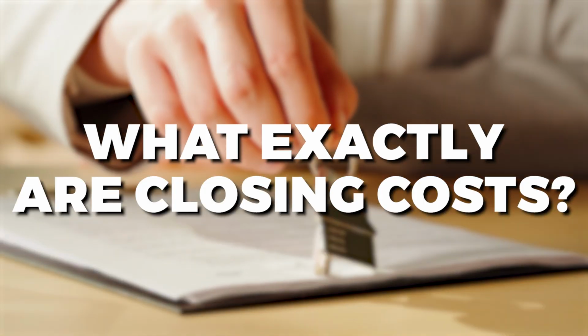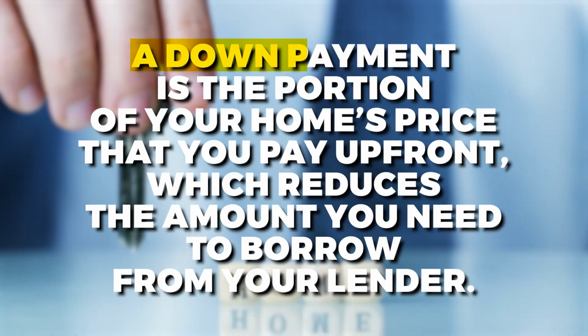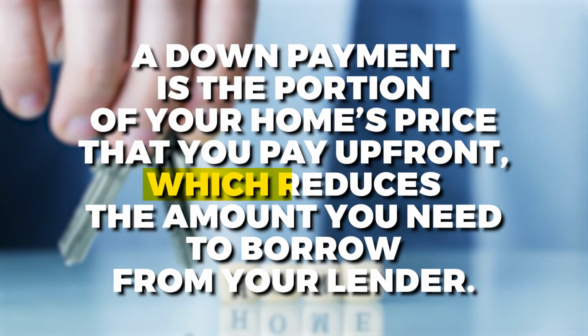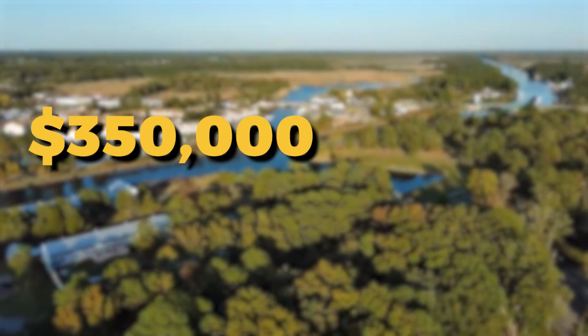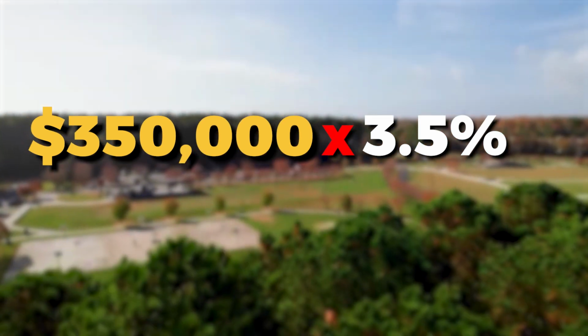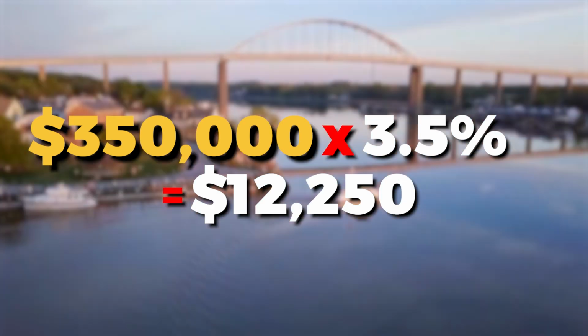Okay, so let's start with the basics. What exactly are closing costs and how do they differ from your down payment? Guys, that's a question that I get all the time, especially from a first-time home buyer. So let me break it down for you. Your down payment is the portion of your home price that you pay up front, which is going to reduce the amount that you need to borrow from your lender. For example, if you're buying a $350,000 home in Virginia Beach and you have a 3.5% down payment, that's $12,250 that's going directly toward the purchase of your home.